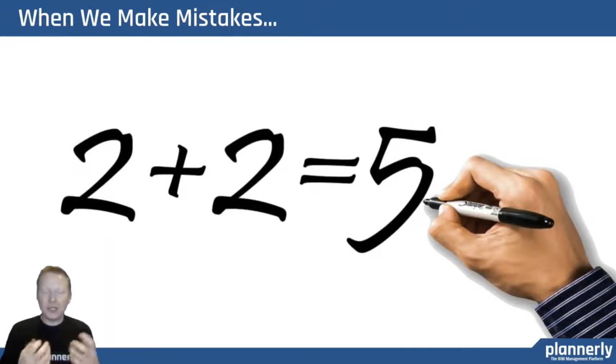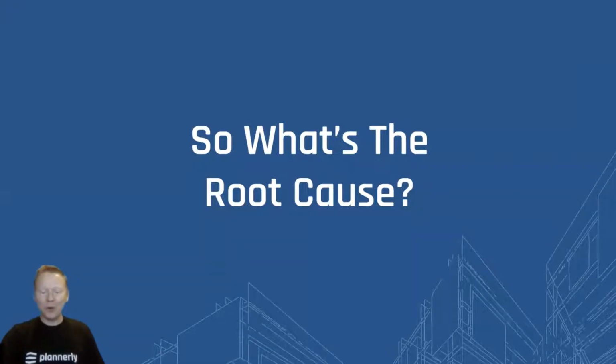Great technology to create the models, great technology to combine them, and great technology to list out all of the challenges, the problems in them. And we keep doing that. We keep coming up with lists of thousands of clashes and problems. We wanted to look at what the root cause was. And a few years ago, we got the opportunity to say, why is this?